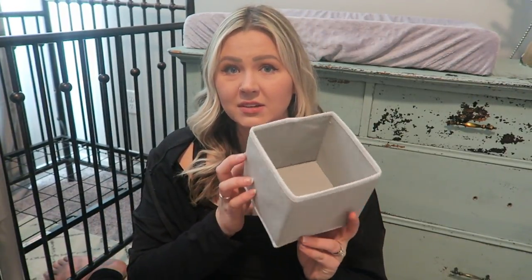So my breast pump this time, I chose to go with the Spectra breast pump. I've heard a lot of really good things about this. I do also have the Medela. I don't have the Medela Freestyle. It's the one that is stuck in the bag. Again, I have a couple more of these little containers that I have put inside of this diaper cart.